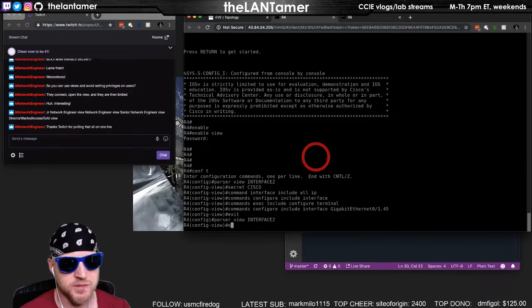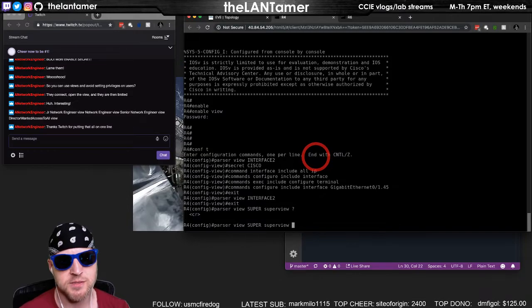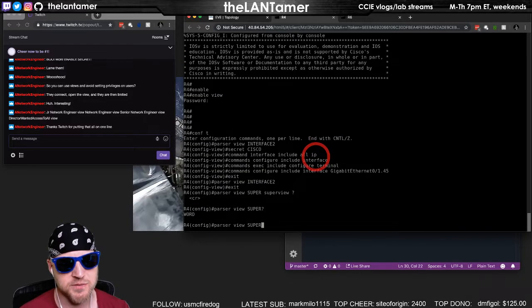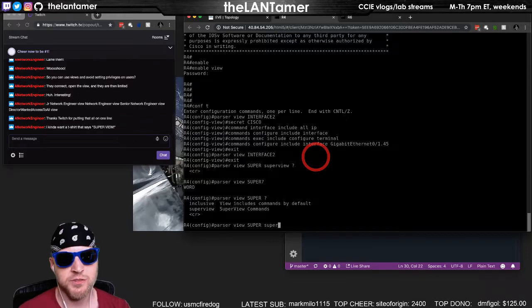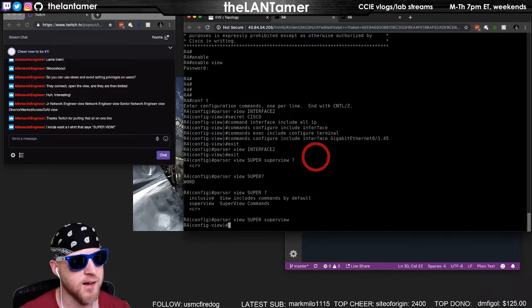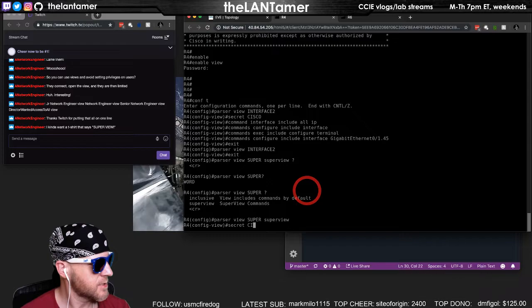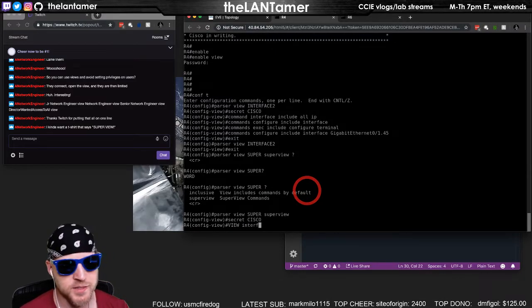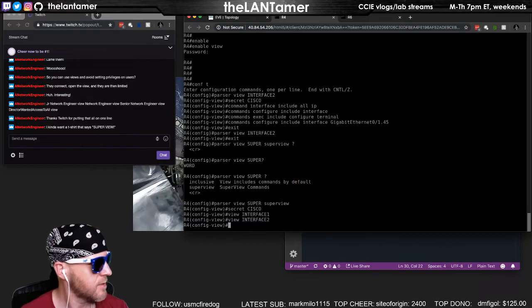Okay, parser view super view. So you see we have this inclusive and exclusive. Exclusive is default, but you can put a super view here. Secret Cisco, and we're going to do view interface 1. Come on, caps lock, work with me, view. So there we've combined those. And that's all there is to it.